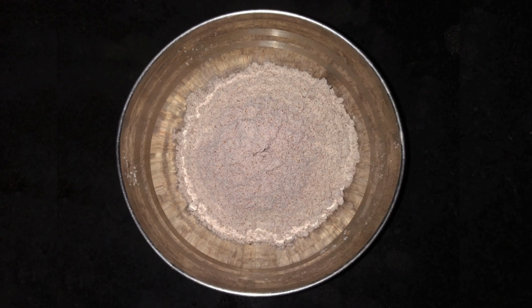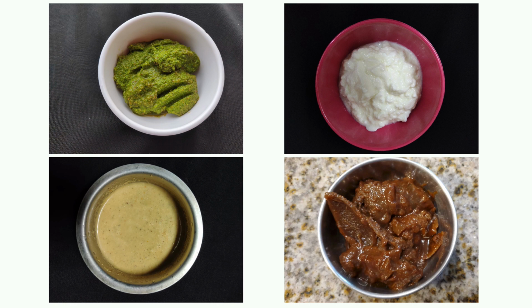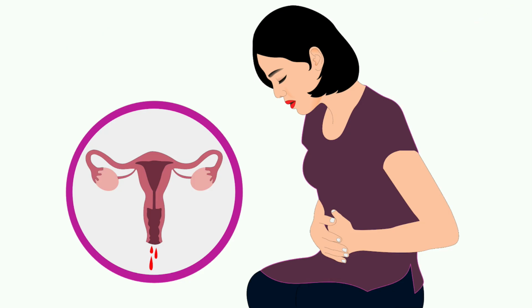If sorghum powder is not available, you can use finger millet powder or pearl millet powder or amaranth powder. Cheela can be eaten with gooseberry chutney, coconut chutney, lemon pickle, tomato chutney, or curd. Gooseberries, lemons, tomatoes, guava, oranges are good sources of vitamin C. Try to have food rich in vitamin C with your meals. This will enhance iron absorption in the body. Iron requirements are higher in adolescent females as compared to males due to menstrual blood loss.